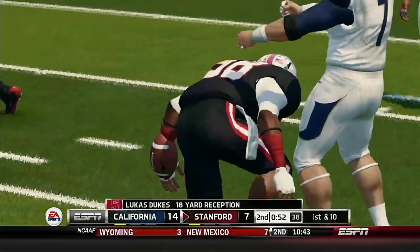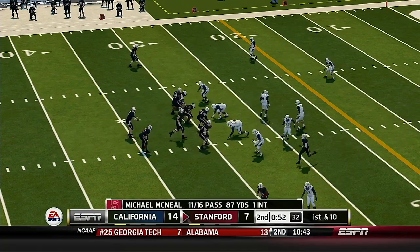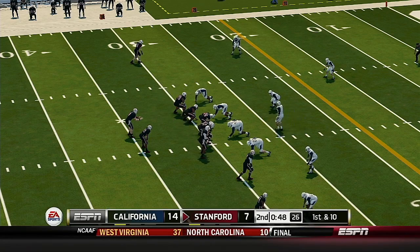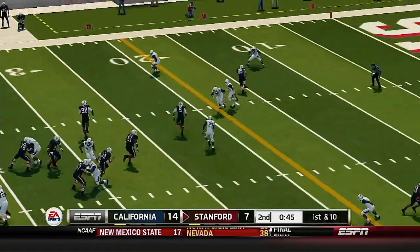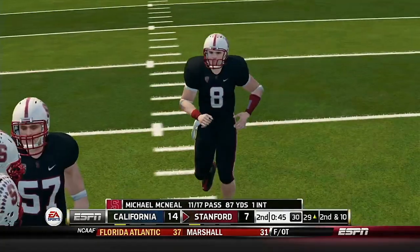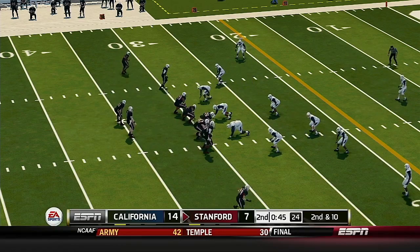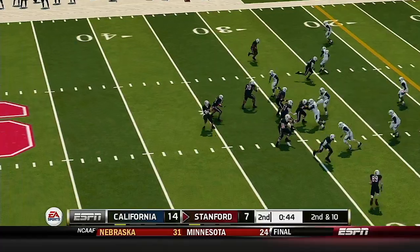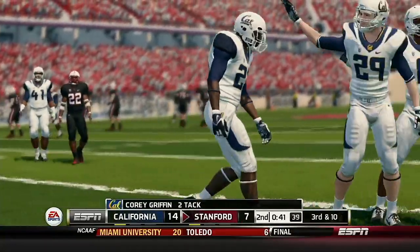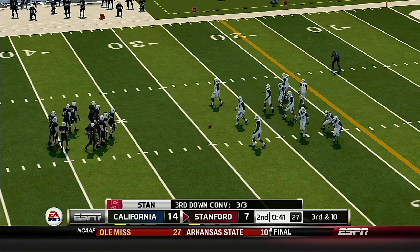Down at the 29. Throws and it's incomplete. And there wasn't anyone in the vicinity. I think the ball just slipped out on him. That makes it second and 10. Second down, 10 yards to go. Ball on the 29. This is the ninth play of the current drive.